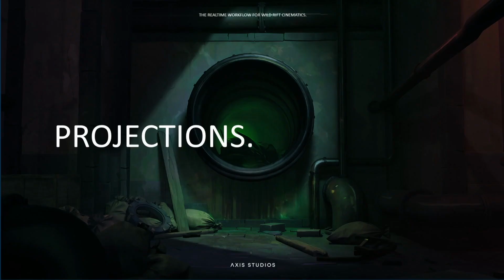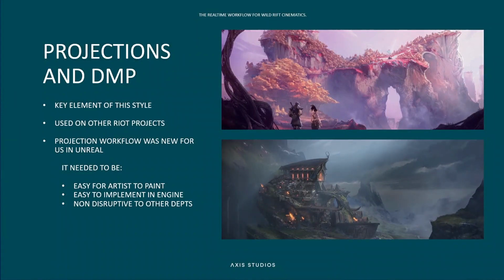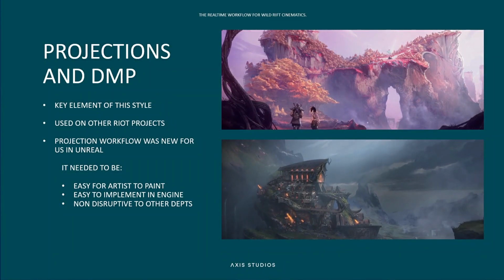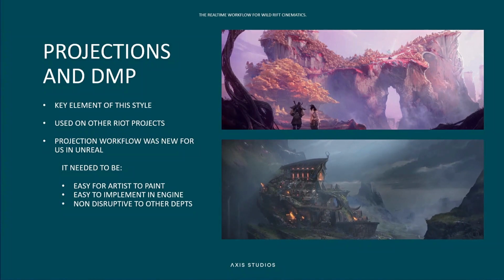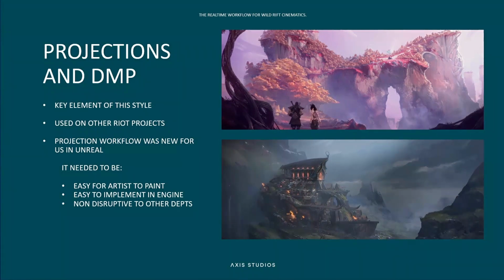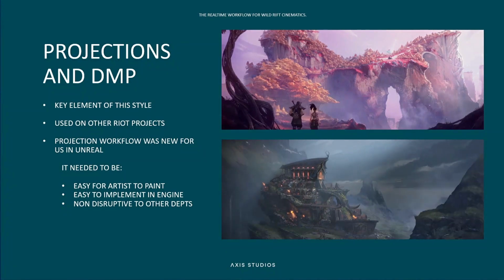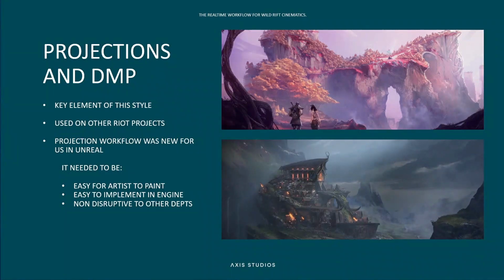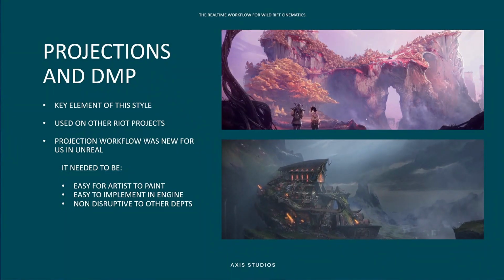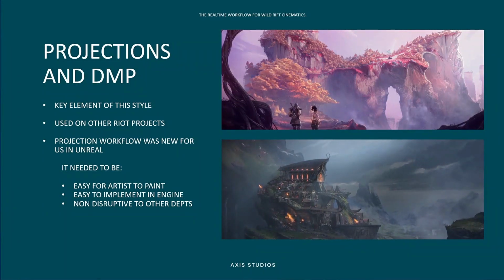So now that we've covered the assets, I'd like to talk a little bit about our work on projections for the show. We knew from the start that projections were going to be a huge part of this look. Projections and map paintings are used extensively in stylized work, in particular previous Riot work. Now, map painting, for anyone that might not know, is essentially just an image applied to a plane, whereas a projection is an image projected over 3D geometry.